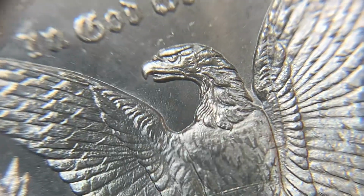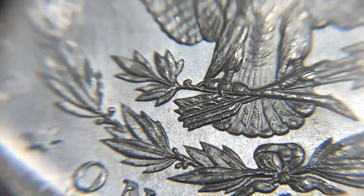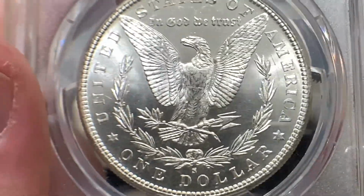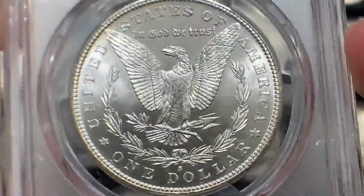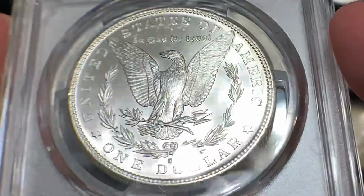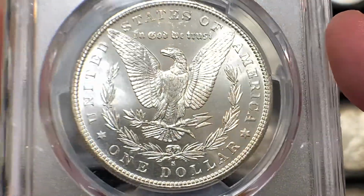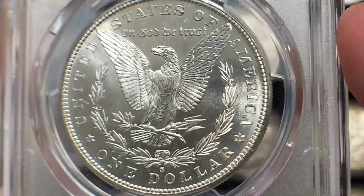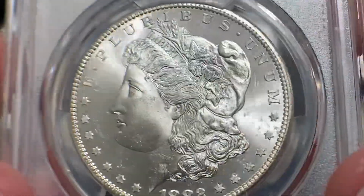Just looking here as I've been talking, this is just a really, really beautiful example. You can probably already tell that this is not an MS64. Yes, very few bag marks on here, and the luster really is fantastic. This is one of my favorite coins to own. I know I say that a lot, but I do have a lot of favorite coins. But this is just really a beautiful example of an 82S.